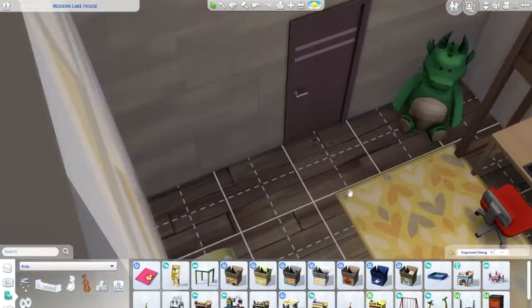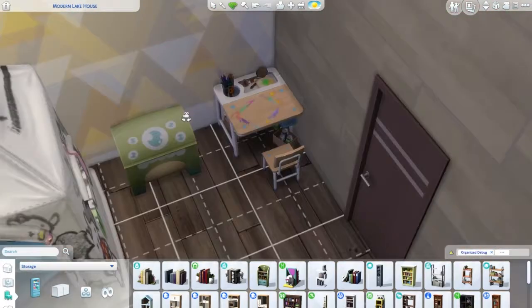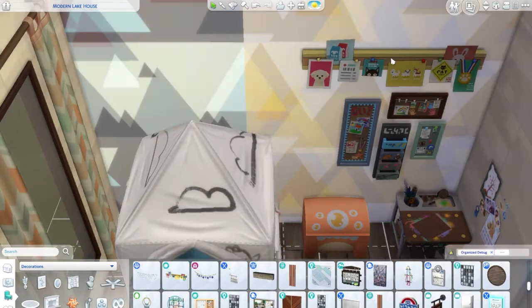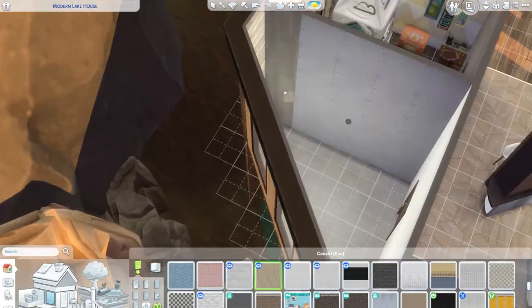So here I am putting in just some toys and things. The obligatory activity table, because we have like 8 million of them in this game. And some lovely little wall hangings, and just picking out colors.